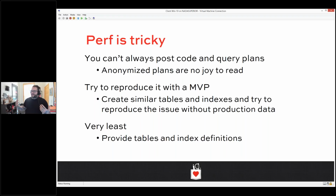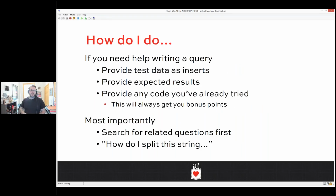So what I would suggest is, if you can't post the full repro of what's going on, try to reproduce a minimum viable product. You don't need every single table, you don't need every single index to the T, you don't need your code to a T, you just need to create enough similar things to reproduce the issue without actual production data. Usually you can figure that out, but it does take some practice. At the very least, if you can provide tables and index definitions, it helps us, as people who answer stuff for free, tremendously.